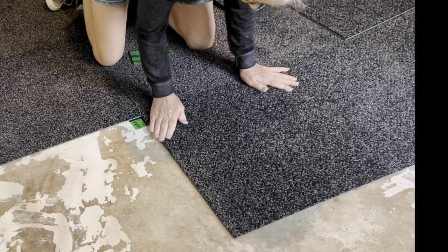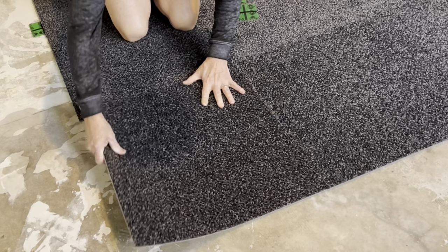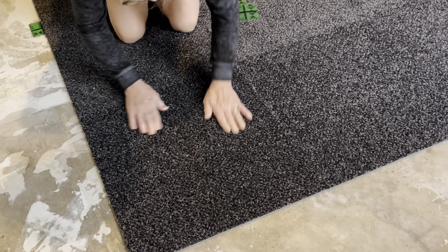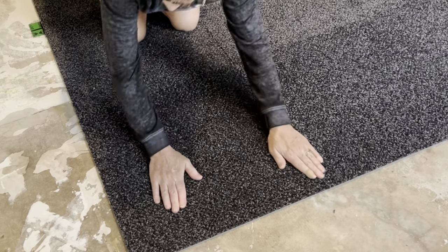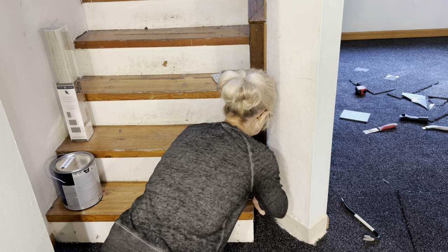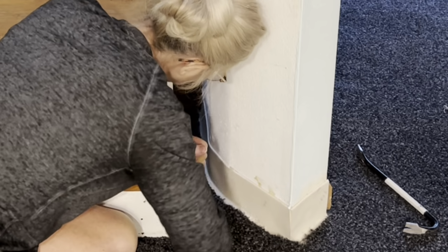The carpet tiles are not adhered to the floor in any manner. They come with squares that are sticky on one side only. You adhere these to the four corners of each square so that each tile is connected to all of the other tiles, and that's what holds them in place. And because there is no adhesive on the back of the tiles, I was able to cut them with a sharp pair of regular scissors.